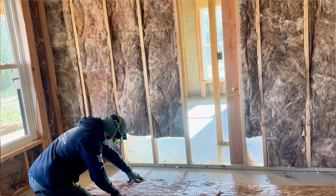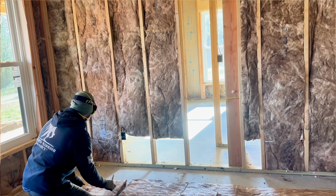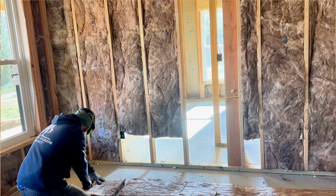Again, it's just some R13 unfaced, the cheapest stuff I could find, but I'm hoping that this will do some significant good for us when it comes to sound mitigation. Regardless, it'd be interesting to hear the difference, even though I guess I won't know the difference. But anyway, maybe it'd be worth it. This is like $400 worth of insulation I'm doing. Hoping to get at least the partition wall behind me and the ones in front of me.